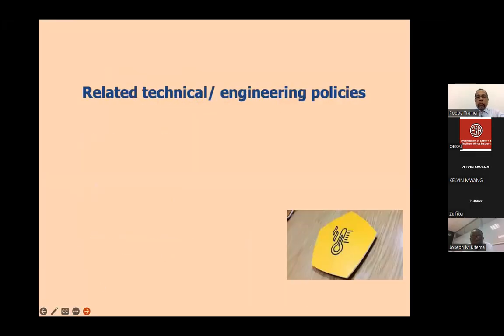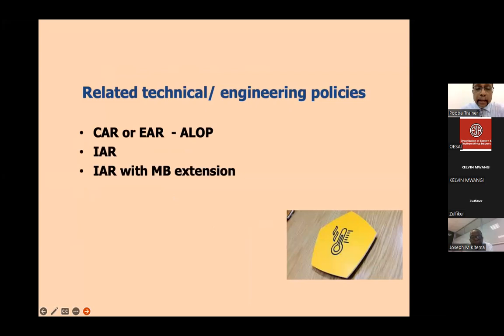Okay, guys. So this is contribution when there are two policies. Some of the interesting technical policies are like CAR, ER, and ALOP, advanced loss of profit, the delays. IAR we're doing today, then IR with MB policy, then there's machine breakdown.